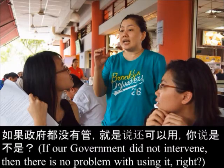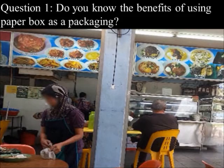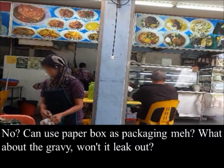If the government doesn't regulate it, it means we can still use it. Don't you think so? Yes, thank you. Hi auntie, do you know the benefits of using paper box as a packaging? No, can you use paper box as packaging meh? What about the gravy? Won't it leak out? Oh, okay, thank you.